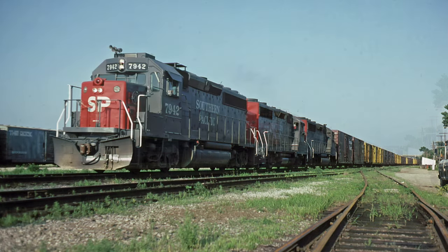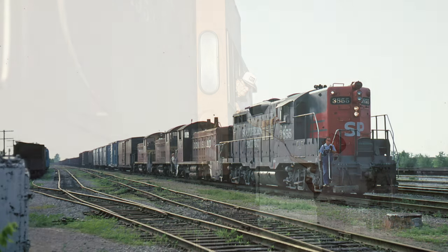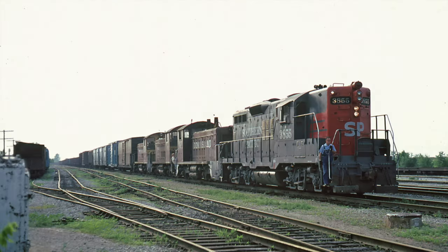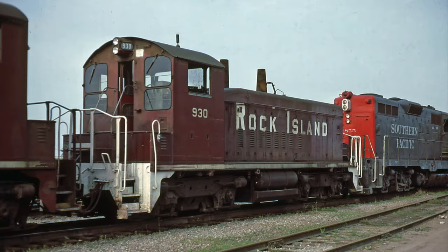Second, the Rock still used pencils and paper. These guys didn't know the first thing about computers. Third, they were like old dogs trying to learn new tricks. It took a lot of patience working with them.